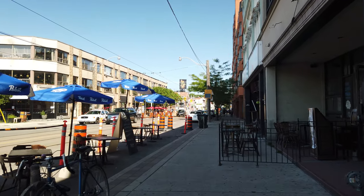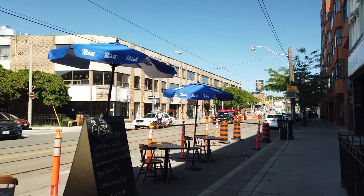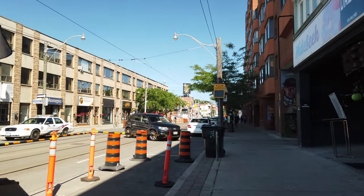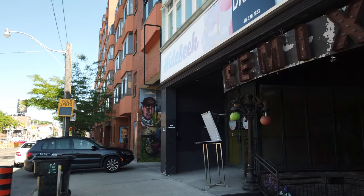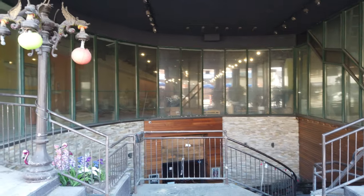So the streetcar that you'd normally be seeing running back and forth along these tracks is the 505 Dundas streetcar. Looks like some kind of nightclub.